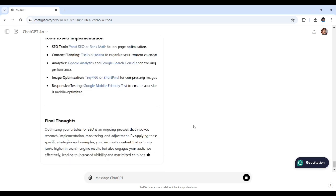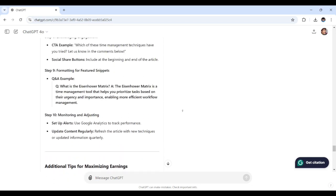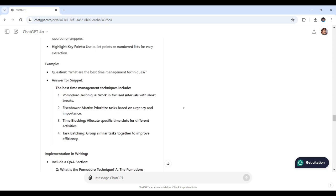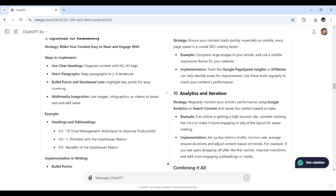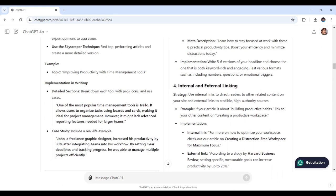And so by implementing these SEO techniques, you'll not only improve your content's visibility, but also maximize its earning potential, turning your writing side hustle into a profitable venture. Look at that. So many details and content right here that ChatGPT recommended for us. Quite helpful, I must say.